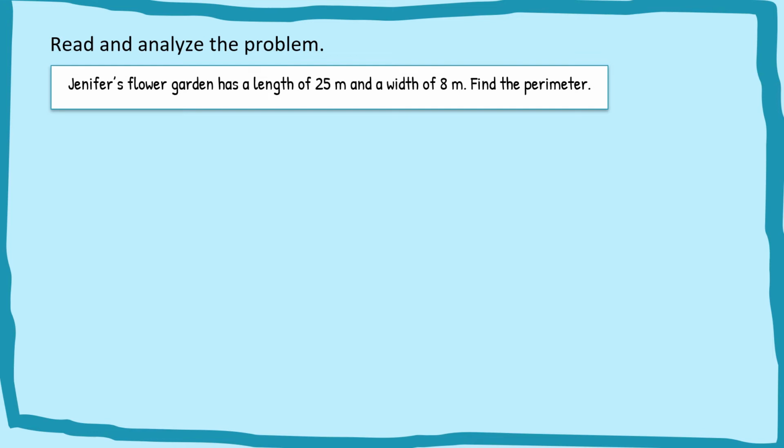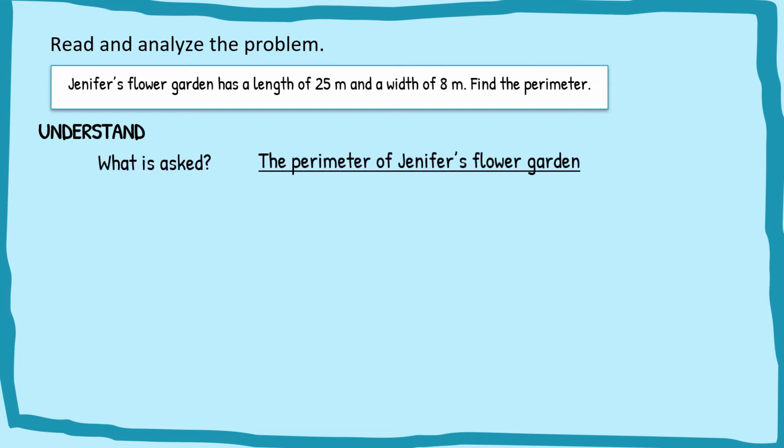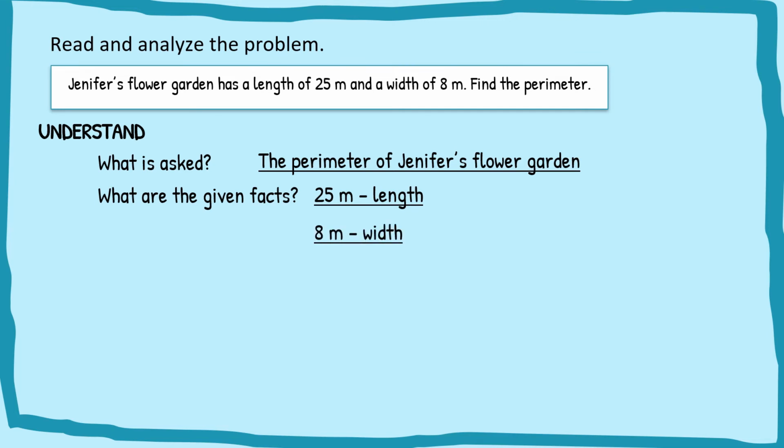Now, let's proceed to another example. Read and analyze the problem. Jennifer's flower garden has a length of 25 meters and a width of 8 meters. Find the perimeter. Step 1. Understand the problem. What is asked? That's right. The perimeter of Jennifer's flower garden. What are the given facts? Very good! The given facts are 25 meters for length and 8 meters for the width.